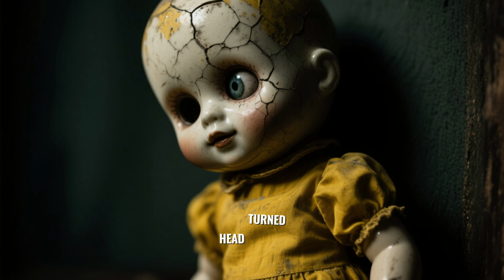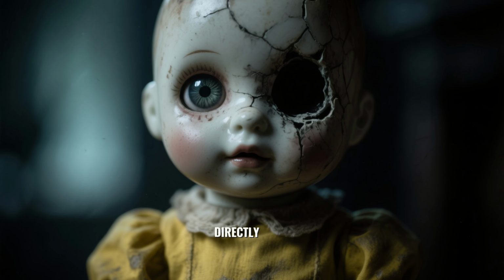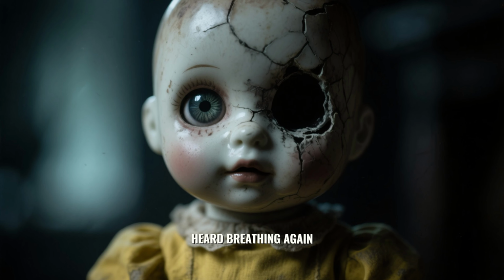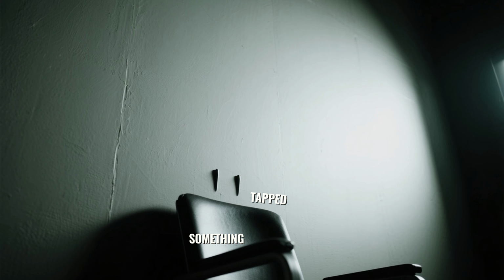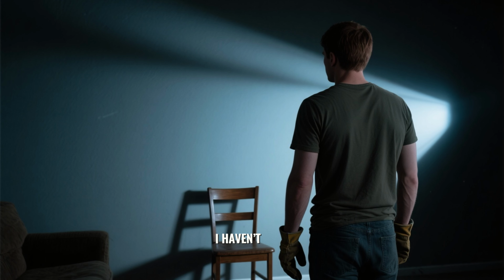Then the doll's head turned, slowly this time, until one cracked glass eye was staring directly at me. And from inside the wall behind it, I heard breathing again. Closer, not hidden. Right on the other side of the drywall, something tapped twice from within the wall. I left the house that night. I haven't gone back since.